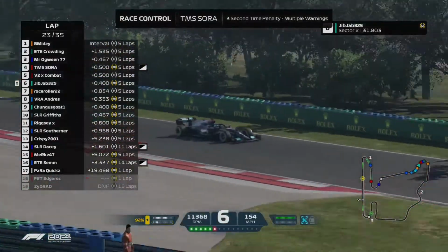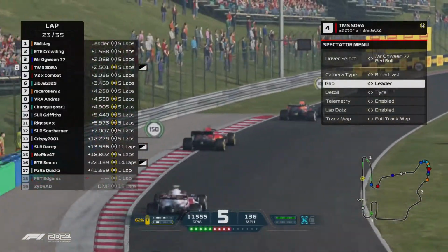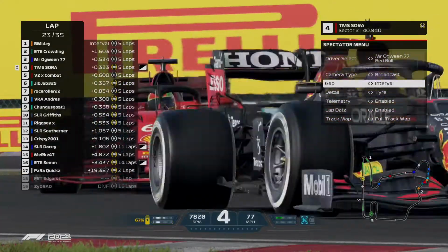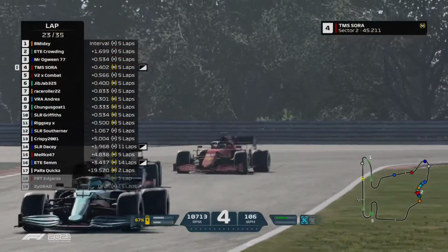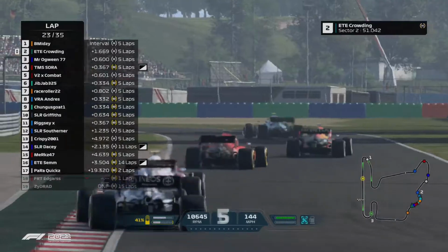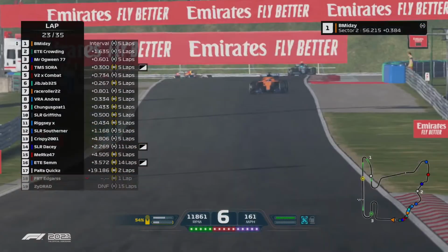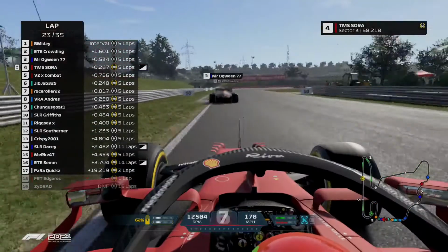The Sora now gets hit with a time penalty, and that could be crucial. As of right now, it looks like he'll be finishing outside of the points. Or maybe just about in the points. Should he get to the end of the race and it's looking like this? It's one long train now. Crowding falling away. Sora trying to get on the podium.